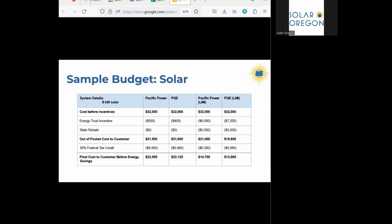Once you do your taxes and apply for that federal tax credit, or the ITC, you can see that you also get that 30%, which can greatly take down the costs. For example, for the first one, gaining access to all those incentives, you were able to decrease your costs by 10 grand. And looking at PGE, if you're income qualified, you were able to reduce your costs by almost half. So that is really good to consider when you're looking into solar and storage. You want to make sure that you know what your incentives are and that you can access them to their full potential.